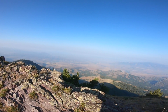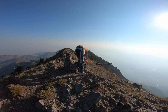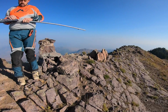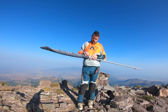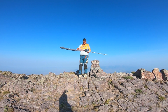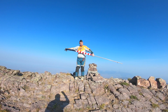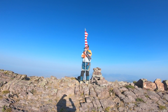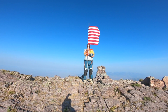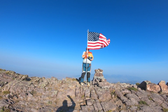Oh, what a beautiful morning. On top of a mountain, unraveling the American flag. How cool is that? Maybe unraveling a flag. How freaking cool.